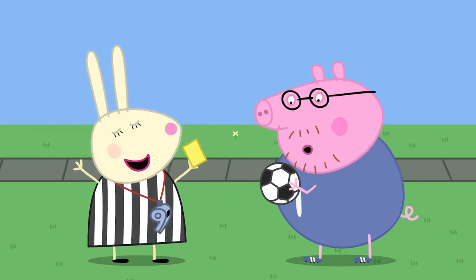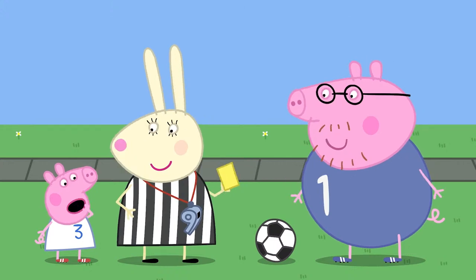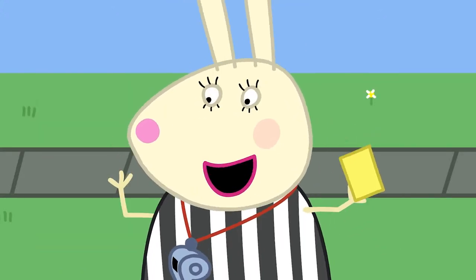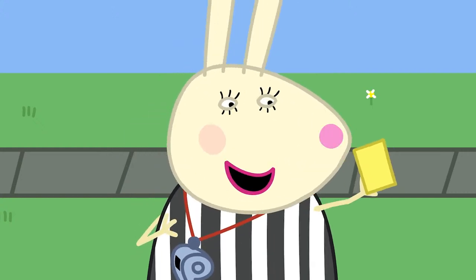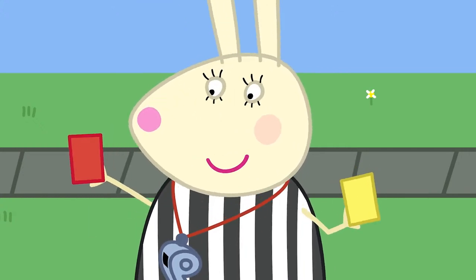Handball! That's against the rules. Oops. Why are you blowing a whistle, Miss Rabbit? And what do those cards mean? I'm a referee. I blow the whistle to get attention. If someone makes a mistake, I give them a yellow card. And if someone's being a bit silly, I give them a red card.